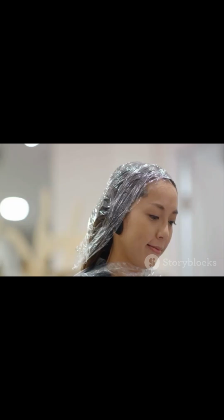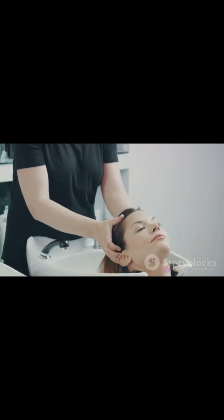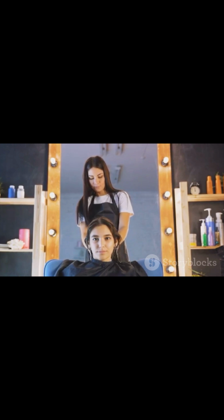After applying the Glossplus treatment, you'll need to be patient. Let the product sit in your hair for 20 minutes. This is the perfect time to relax and let Glossplus do its thing. Remember, good things come to those who wait, and with Glossplus, your patience will be rewarded with silky, shiny hair.